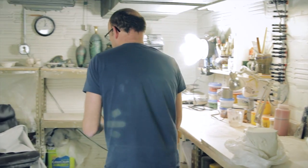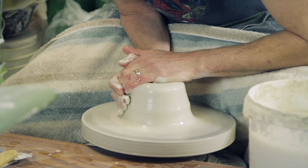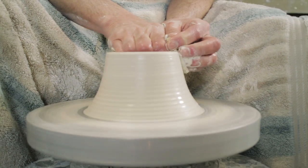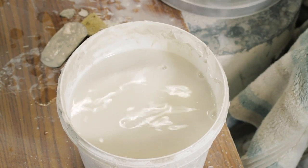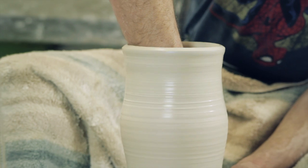I remember the first time when I was a little kid in kindergarten, we saw a movie on pottery, and I could not wait to try that. And I love the idea of taking something as humble as clay and turning it into a work of art. I wanted to make beautiful one-of-a-kind pieces.